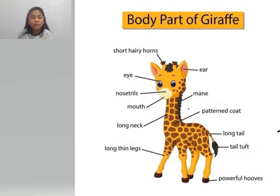Adapting means to change into different forms to live in a habitat. Adaptation is really important. Different animals have different adaptations. The giraffe adapts to its habitat. It lives in places where there are big trees, and it eats the leaves there. With a long neck, it can eat a lot of leaves. It is adapted to the habitat around it, right?